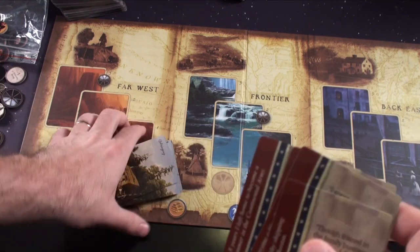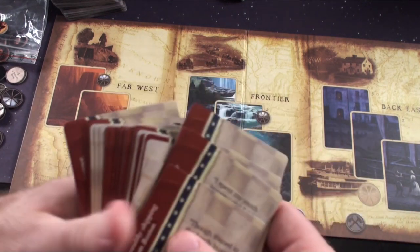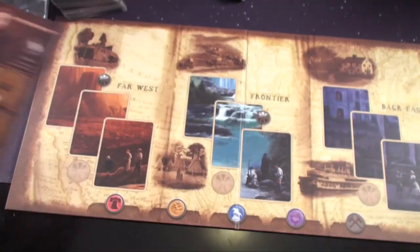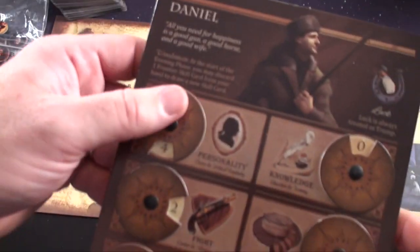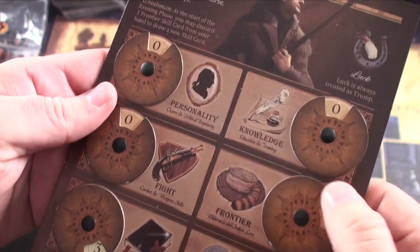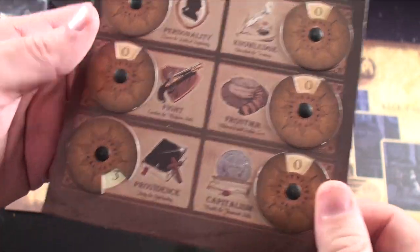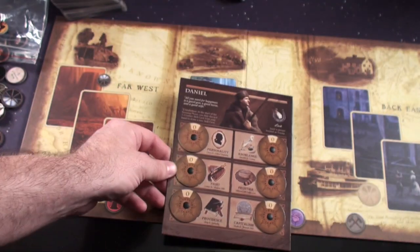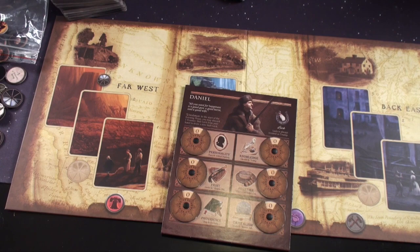But let me just show you what some of these do. These are going to be your stats on your guy. So if you are playing, let's say Daniel, and the game starts, all of your skills are at zero, okay? The way you start out with something different, there are six different areas, is you're going to have your upbringing cards.